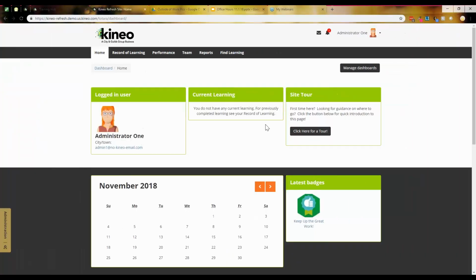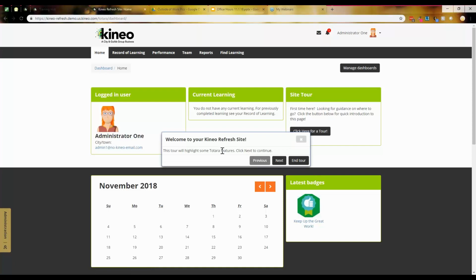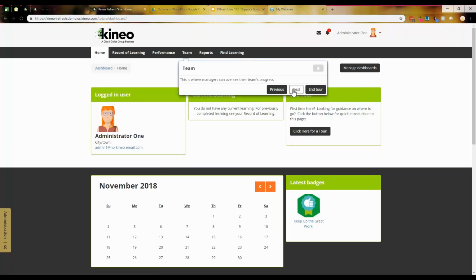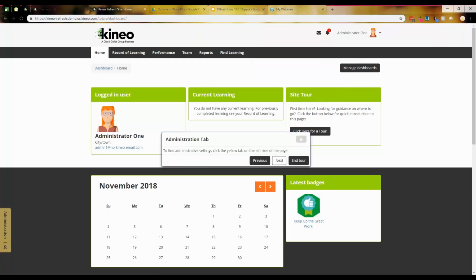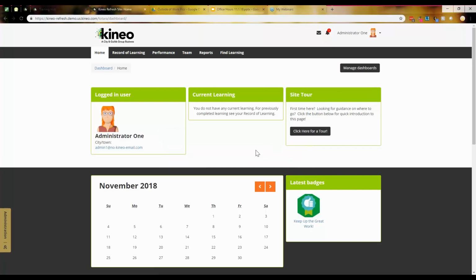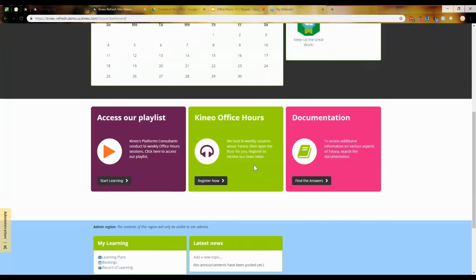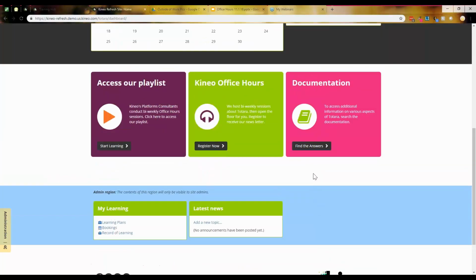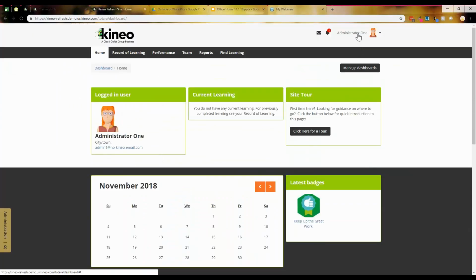Another nice thing about the refresh site is each role that you log into as, there will be a site tour of those different roles. So for example, I'm logged in as the admin. It's just kind of giving me a nice little site tour of just some major things to point out that an administrator may utilize on a site, right? So you have the ability to do those as each individual role. We don't have a whole lot on this site, but that was the goal. Give you a place to work, give you an environment to work and play in.